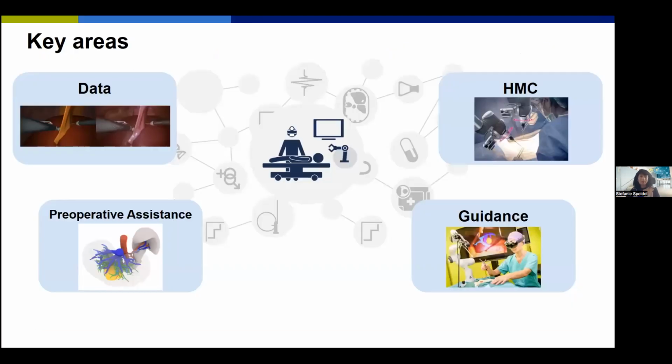And I picked today 4 areas I want to highlight a bit, and also make the link to the visualization component. And the first one is data. I already told you I work a lot in machine learning, and one major challenge right now is to have large-scale data sources, and mostly these data sources need to be annotated.